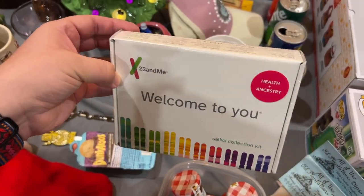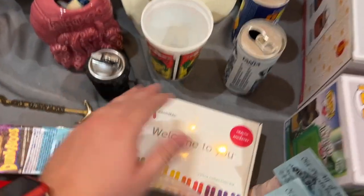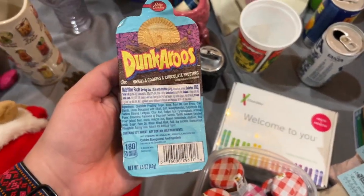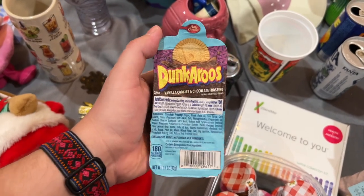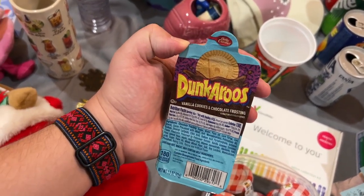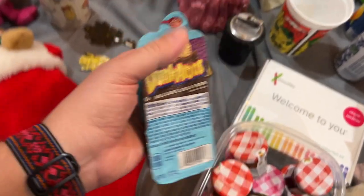We've already DNA tested all of our dogs. So I'm interested to find out a little bit more about me. This, I just got at 7-Eleven. I just wanted y'all to know that Dunkaroos are back. At least at 7-Eleven, but I think they've been coming back and forth, but so nostalgic and cute.